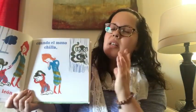And then another thing that I like to do is stocking my personal library with Spanish books. Now, we don't have as many as I would like, but we do have quite a few, and we usually read them at bedtime. And as you can see, this one has a lot of fun illustrations. It's also a social story, and my children really love these kinds of books.